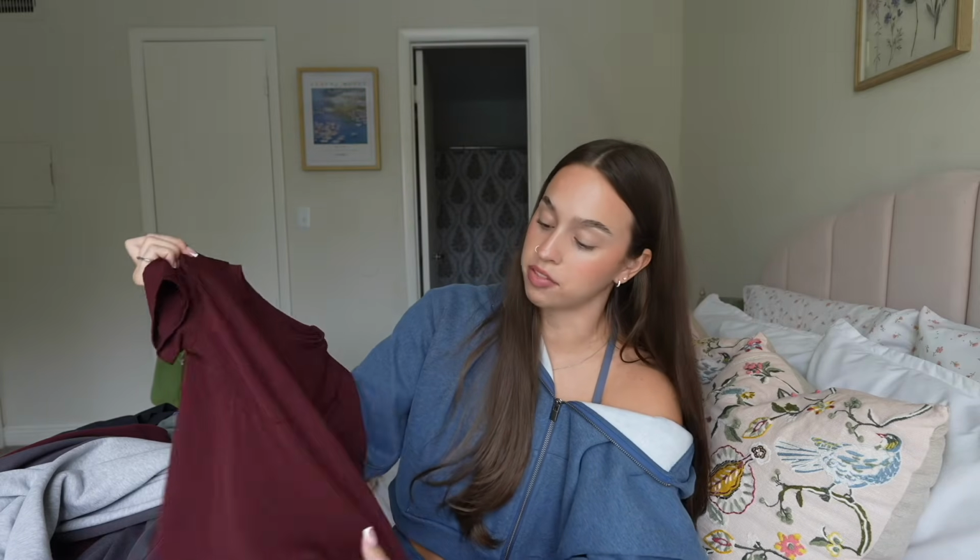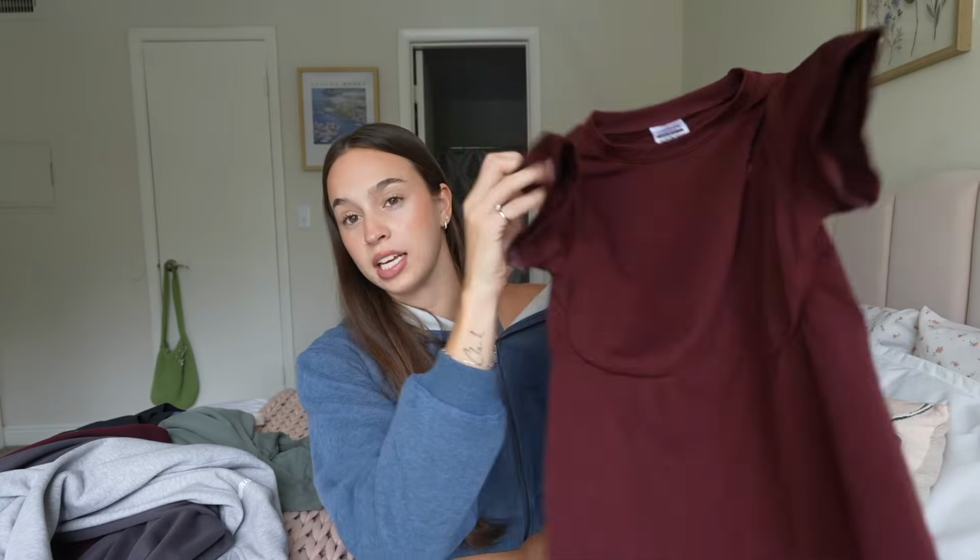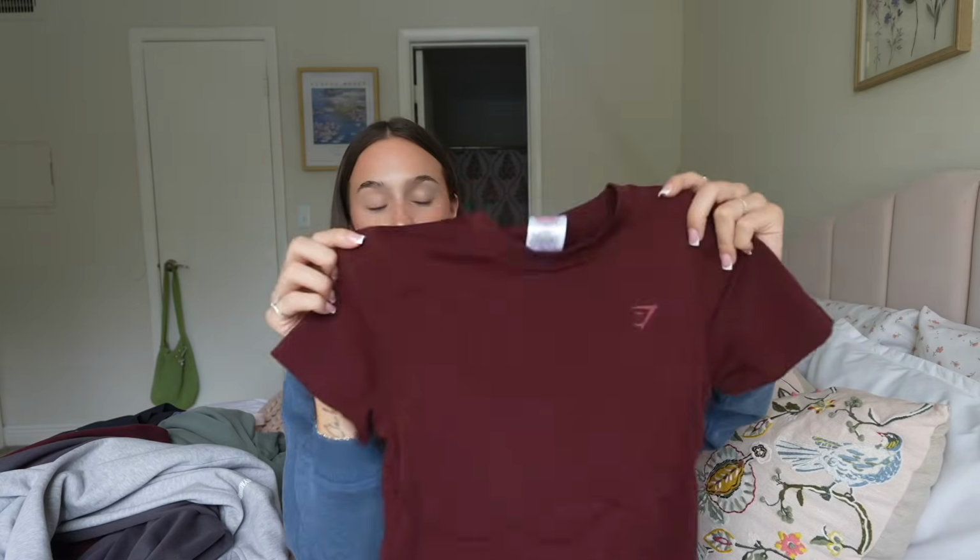Again, it's in that super soft and stretchy Soft Sculpt fabric that we know. Very similar to an everyday seamless type of lightweight stretchy material, but just a lot softer and more plush feeling. It really is the comfiest fabric that GYMSHARK offers, which I think is why it's so popular. It's why it's my favorite. So I do love this high neck tee.